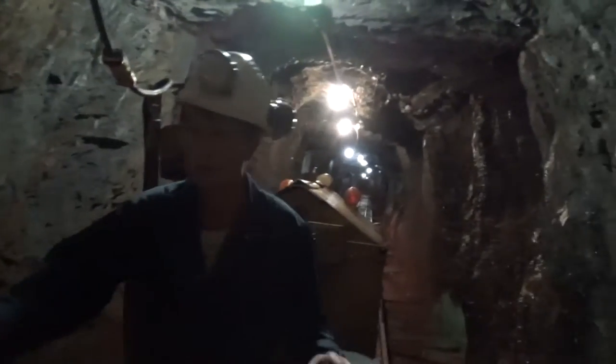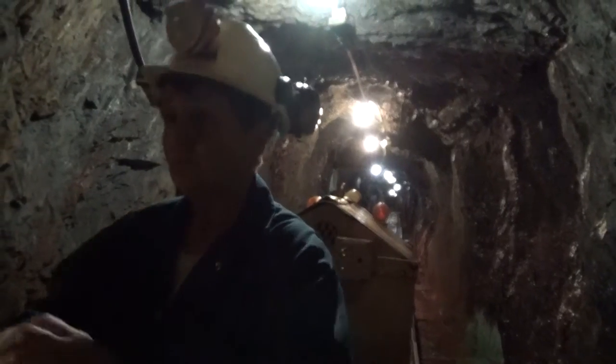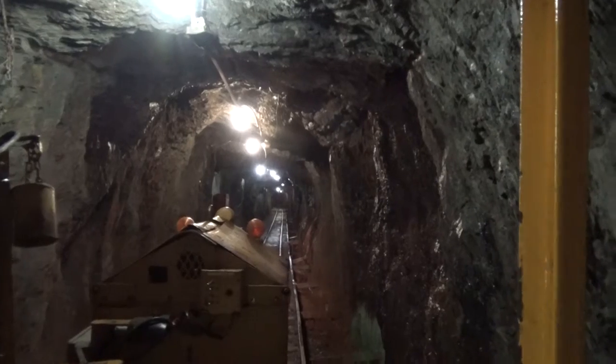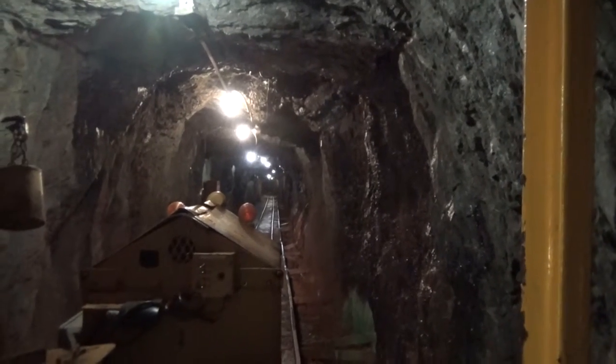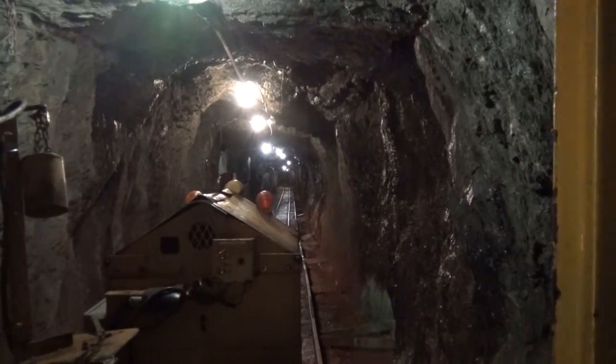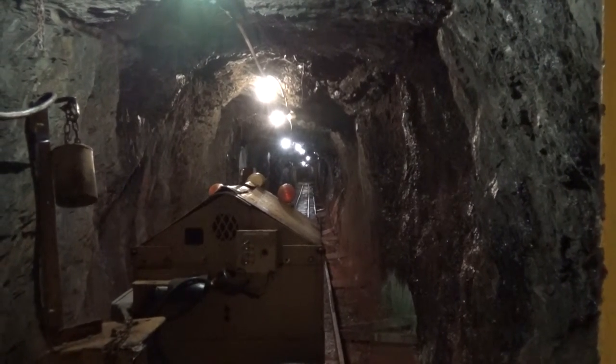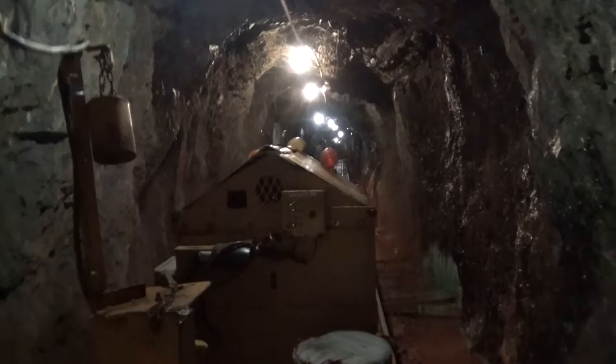One question about shoring. I don't see much shoring. I see the rock looks pretty solid, but I don't see... No, sir. So this is a hard rock mine, okay? Oh, so this is really, really solid. All this foliation you see in the rock here, this is all natural. The rock here is called tuff and schistose tuff. And all this is natural foliation.